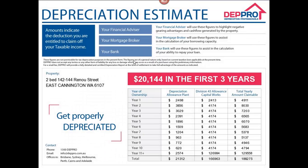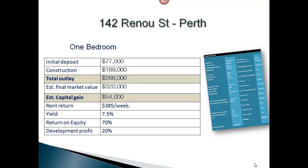We've also gone out to Depro, a reputable depreciation company, and asked what they think these will depreciate at. They've given us a 10-year estimation, and when the time comes we'll go back to them and get a 40-year fully detailed report done for you. They're looking at an estimated $190,000 claimable over the first 10 years as an offset against your tax. So really attractive from that perspective as well.